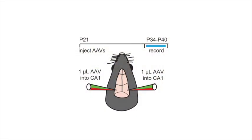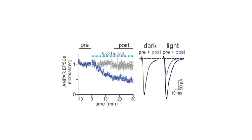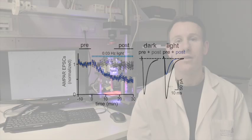Given the promising results in neuron culture, we next wanted to test if an in vivo introduction of the toxin could disrupt synaptic transmission in an intact circuit. I injected adeno-associated viruses encoding each half of the toxin into the CA1 of mouse hippocampus, then 2 weeks later prepared acute slices and recorded evoked synaptic responses in subiculum. We observed a robust, light-dependent reduction in synaptic currents within about 15 minutes following light exposure.